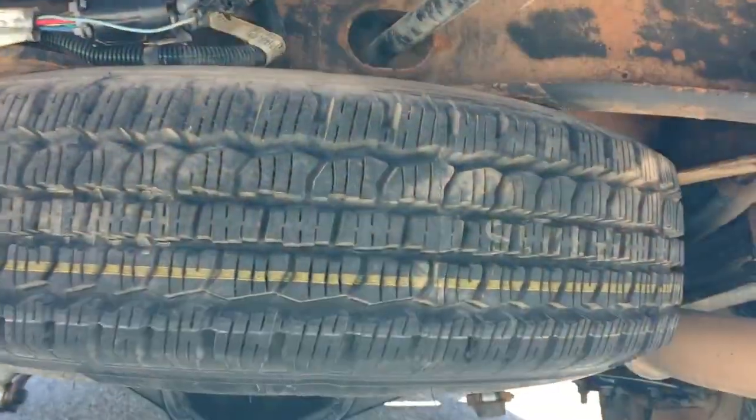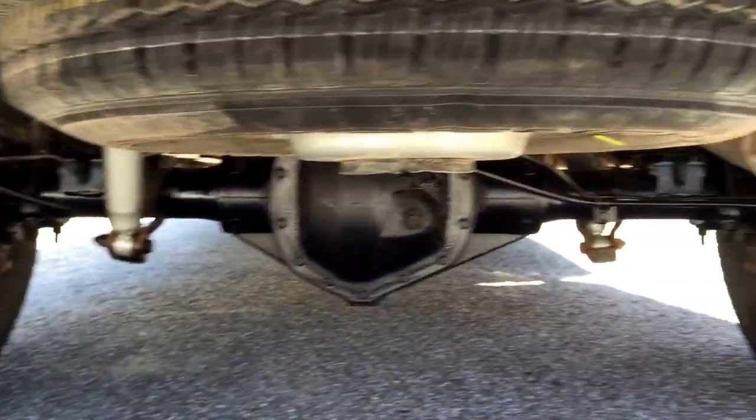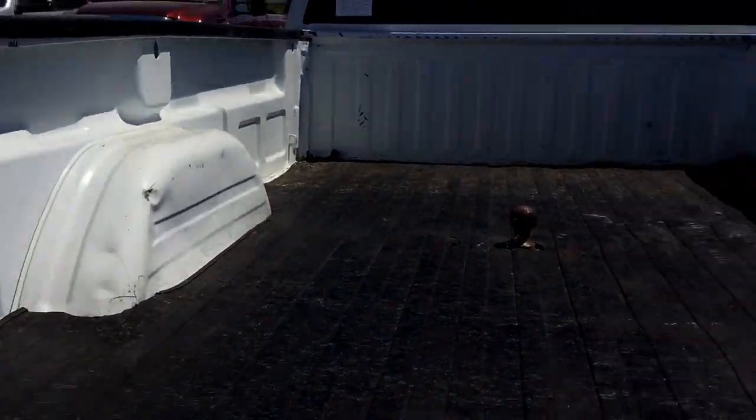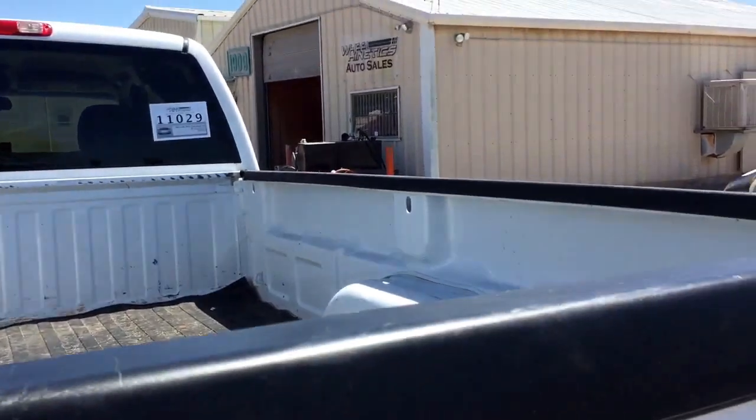And you got a brand new spare. There's your new shocks. Got a gooseneck in the bed.